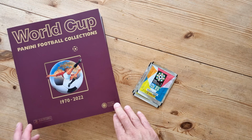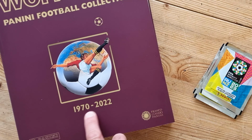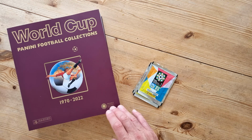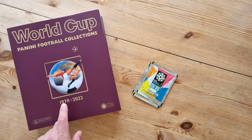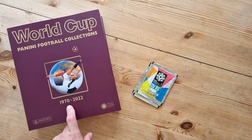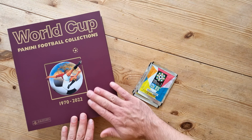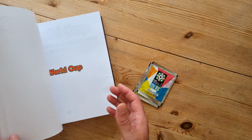Check out this amazing book, World Cup Panini Football Collections from 1970 to 2022, focusing on the men's game. Now, I'm assuming it starts at 1970 simply because they weren't making Panini sticker albums before that, because there were obviously World Cups before that. 1966 seems to spring to mind. Kind of like a burgundy. It's a soft cover with that kind of fold over bit inside there.